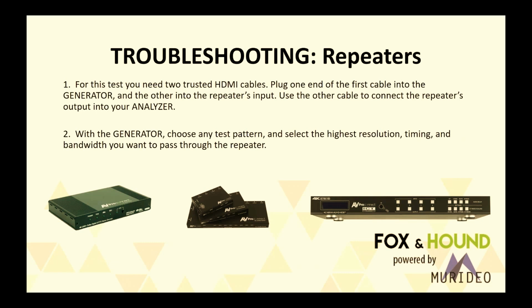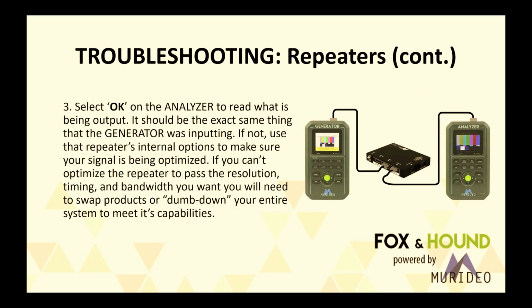Troubleshooting repeaters. Repeaters have an HDMI input and an output. So this time you need two HDMI cables. You plug the generator into the input of the repeater, or the input of the AVR, or the input of the splitter, and you plug the analyzer into the output, and you basically test as you would a source or a display. You're just testing both at the same time.